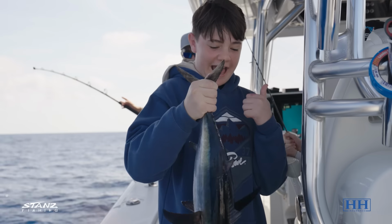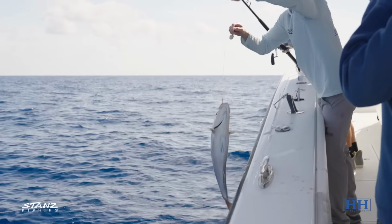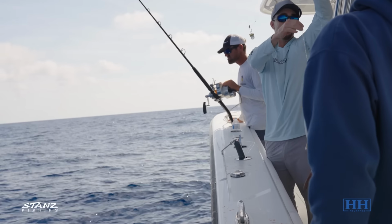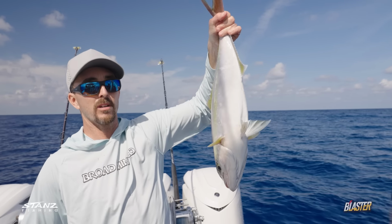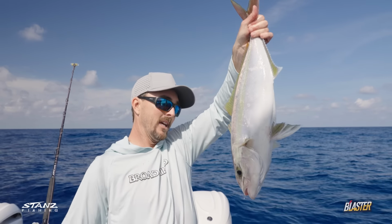First tuna. Ah! Not a tuna. Can we throw them back in the ocean? Don't you want to eat them? A lesser amberjack. Oh, we got... but the rig broke, so we had two on there, and we lost one, we got one. We're gonna say bye to him. Commonly called a banded rudderfish, but that is a lesser amberjack. We're gonna let him go.